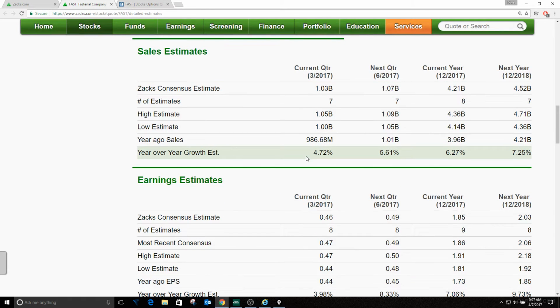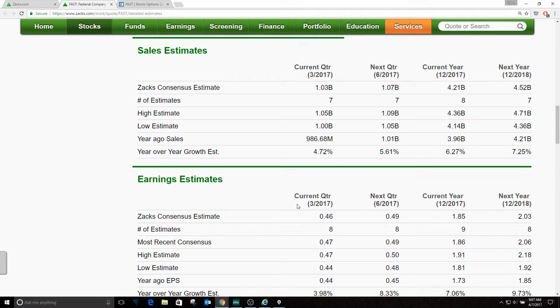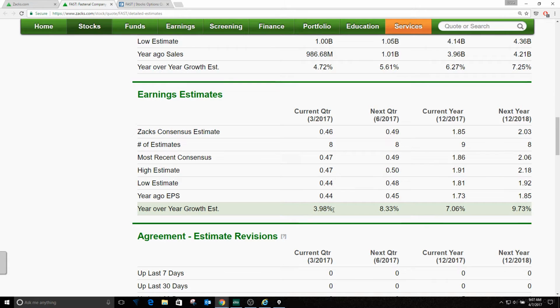Let's look at the revenue side. Year-over-year revenue growth for the current quarter, 4.72%. Next quarter looks like 5.6%. Current year, 6.27%. Next year, 7.25%. So these are actually pretty healthy. Starting off healthy, staying healthy. Looking pretty good. Current quarter EPS numbers, 3.9% EPS growth for the current quarter. Next quarter, 8.3%. Current year, 7.06%. And next year it's going to get better.